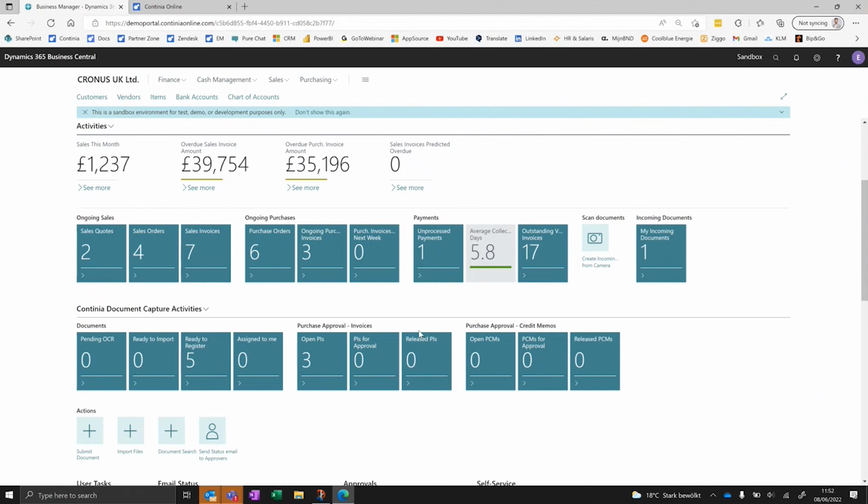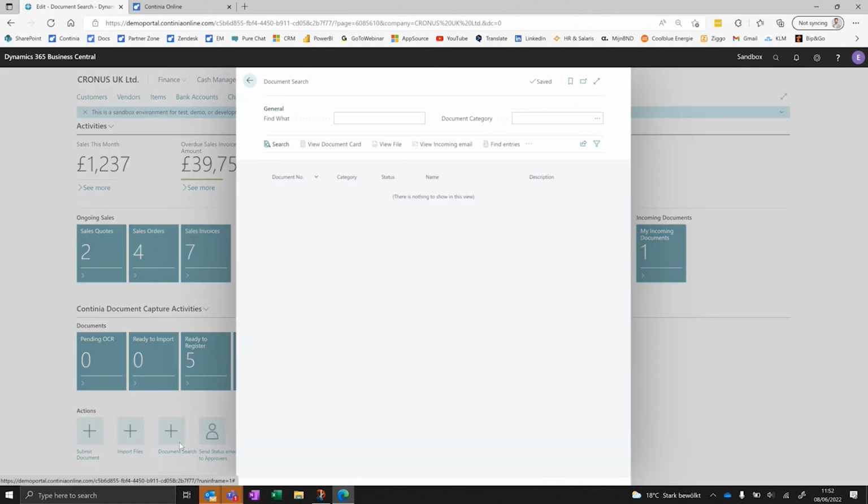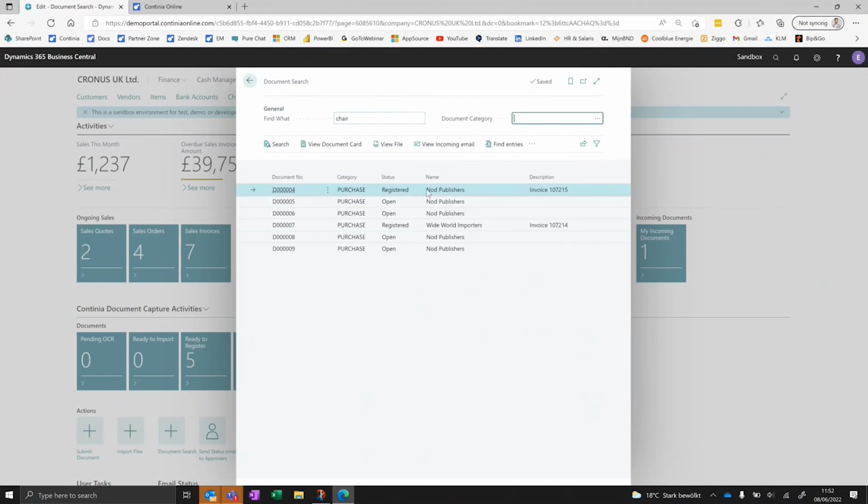Now, the last two to three minutes: how do we find documents back? One is document search. Basically, every invoice that is scanned with document capture is fully text searchable. So you remembered you bought a chair last year, but you do not know where. You type in the word chair, and it will find every invoice with the word chair on it. And then you can press view file.